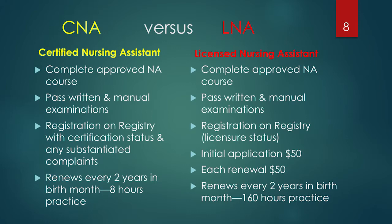For the CNA, the other information that will appear on the registry is substantiated complaints in very narrow categories, which I will go over a little bit later on the next slide. And we'll talk a little bit about what kinds of information will be on the LNA registry. The LNA, however, will be paying for the initial application, which is $50, and each renewal, which is $50.